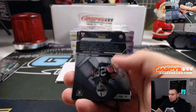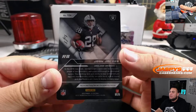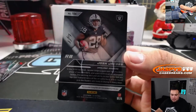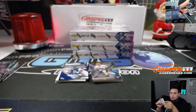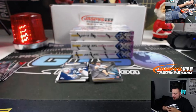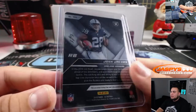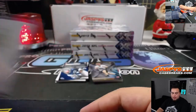Chris Jones. And wow, we got a printing plate, and it is Josh Jacobs. Nice. Oakland Raiders, Aaron B. with that one. I think it's kind of cool that they're starting to do the printing plates to look like this, like color on the plate. And there you go right there. Nice.